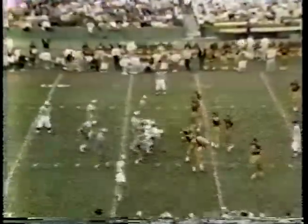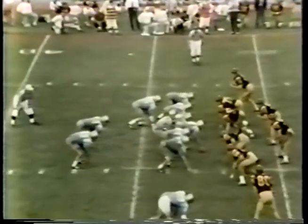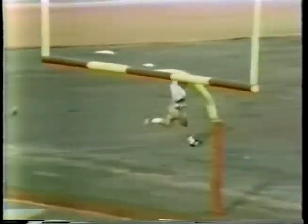Nuttall to the near side. In the slot, it's Drake. Jones comes back now. Farmer in the slot to the far side. Beeman looking. Beeman long to Copeland. Correction, Farmer. And UCLA is on the board. 53 yards.